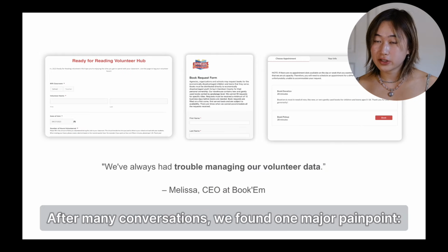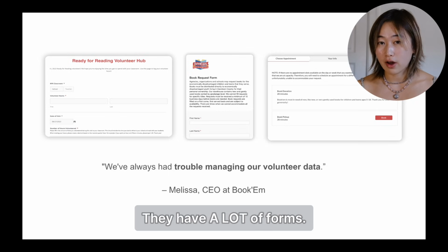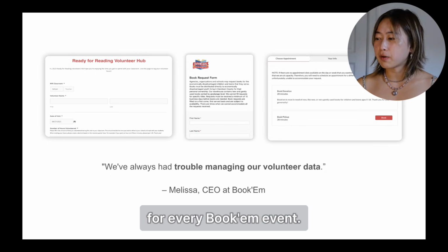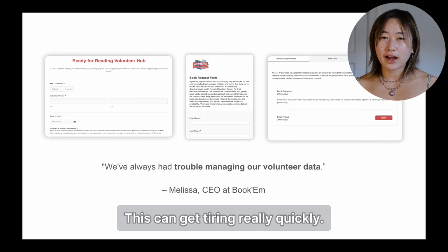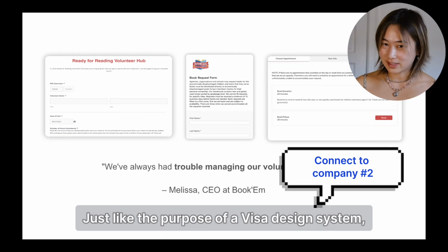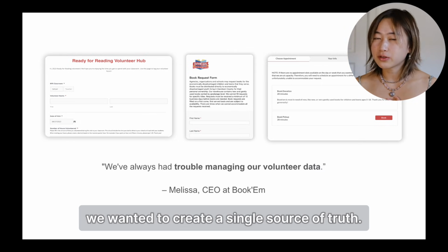After many conversations, we found one major pain point. They have a lot of forms. Volunteers must fill out a different form for every Bookem event. This can get tiring really quickly. Just like the purpose of a Visa design system, we wanted to create a single source of truth.